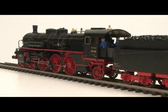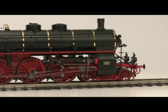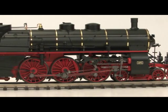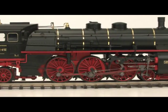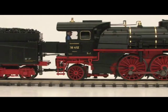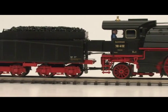So successful were the Bavarian Pacifics that they were chosen over the more modern power to lead the glorious cream and blue Rheingold Express on part of its scenic route down the Rhine Valley, both before and after World War II. An S36 could also be seen often on the point of the Orient Express.